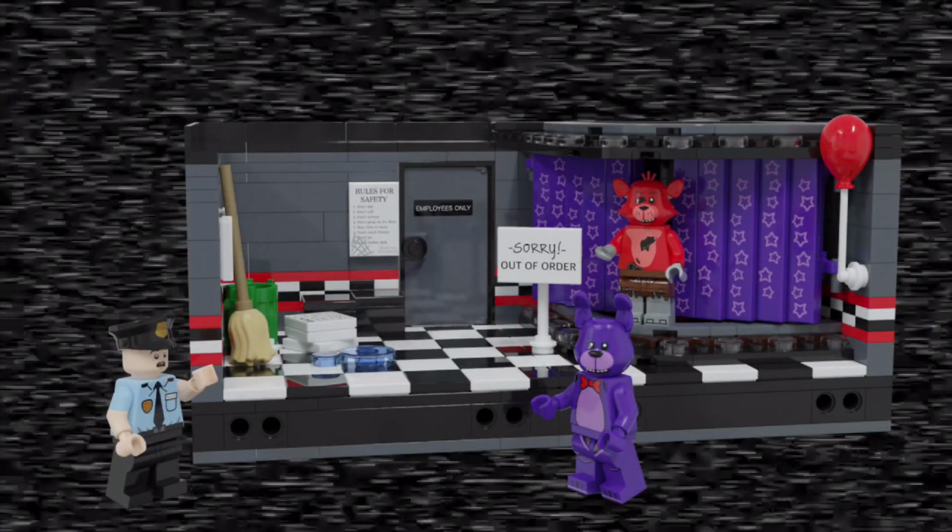And that is a wrap on Pirates Cove and West Hall. Now we're going to go take a look at the show stage.